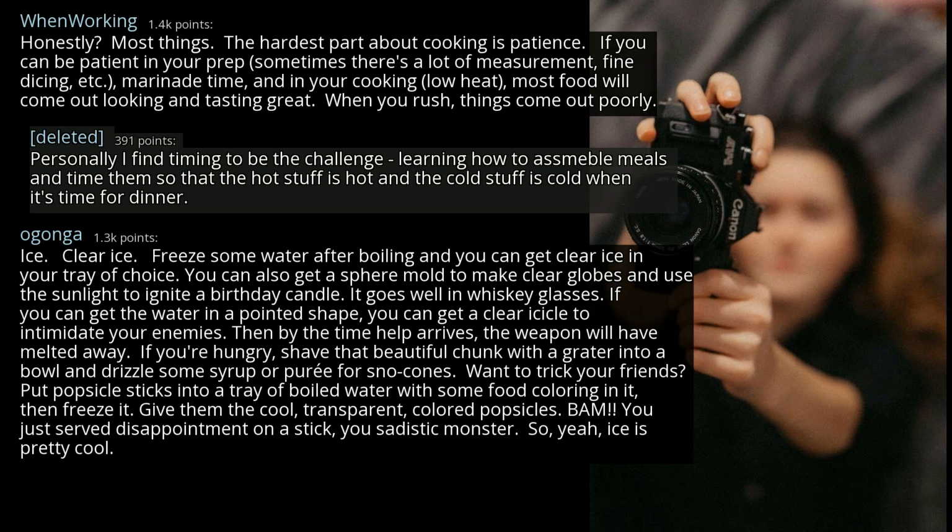If you're hungry, shave that beautiful chunk with a grater into a bowl and drizzle some syrup or puree for snow cones. Want to trick your friends? Put popsicle sticks into a tray of boiled water with some food coloring in it. Then freeze it. Give them the cool, transparent, colored popsicles. Bam! You just served disappointment on a stick. You sadistic monster. So, yeah, ice is pretty cool.